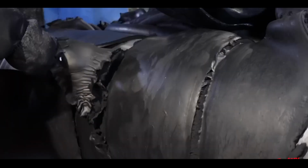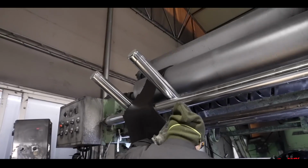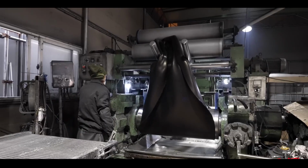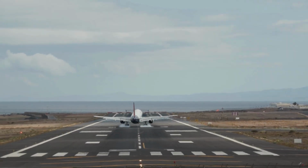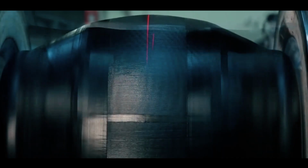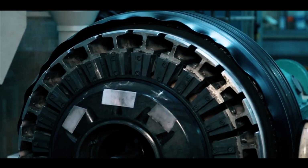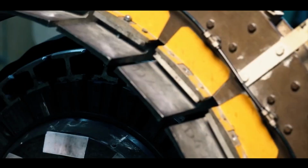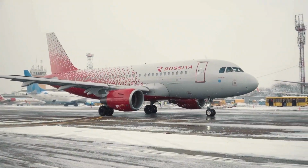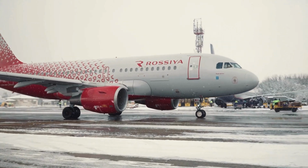The development of new materials such as high-performance synthetic rubbers and reinforcing agents has improved the durability and performance of aircraft tires. These materials offer enhanced resistance to wear, heat, and environmental factors. Innovations in manufacturing techniques such as automated tire building and advanced curing methods have increased the efficiency and consistency of the tire production process. These techniques reduce the risk of defects and improve the overall quality of the tires.